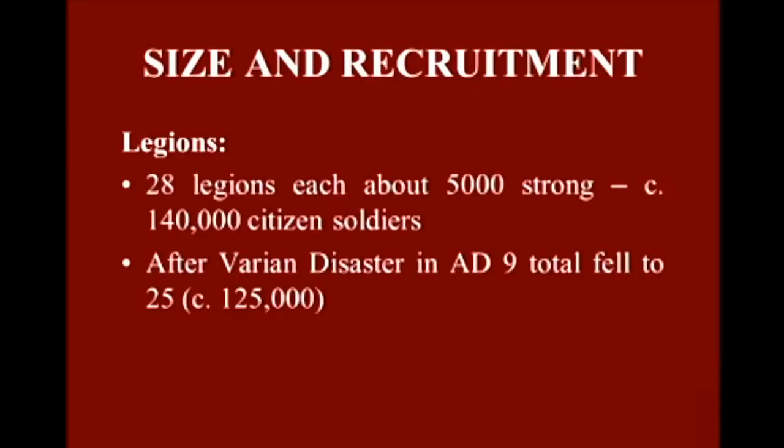What he actually creates is 28 legions. As we saw, he has 60 when the Civil Wars ended. He gradually boils that down to 28 that he keeps in service, each officially about 5,000 strong, so it's the equivalent of a modern division, I suppose. So you've got 140,000 citizen soldiers in these 28 legions.